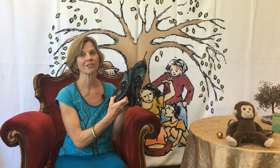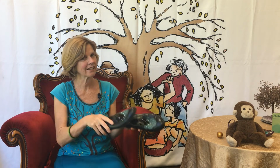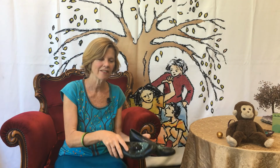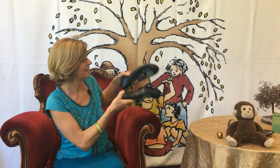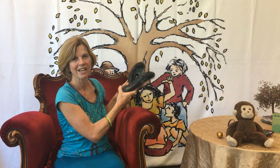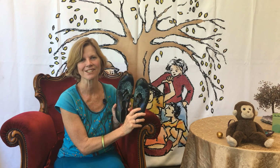But these shoes, well, after she kicked them off, they sank down and down to the floor of the ocean, and then they were picked up by the tide and washed on the beach where I found them. And that is the story of my storytelling shoes. Believe it or not.